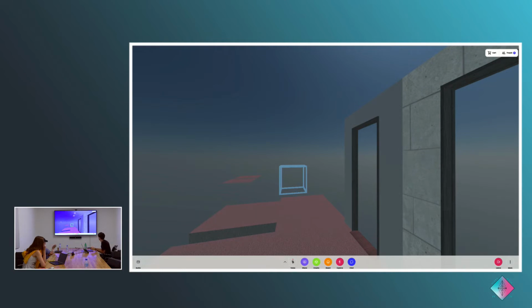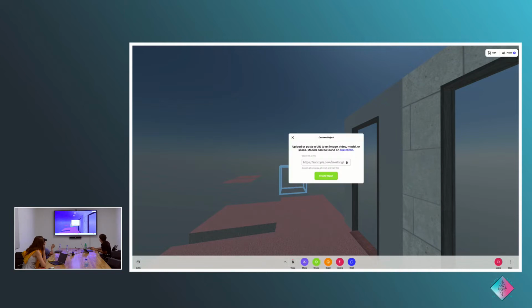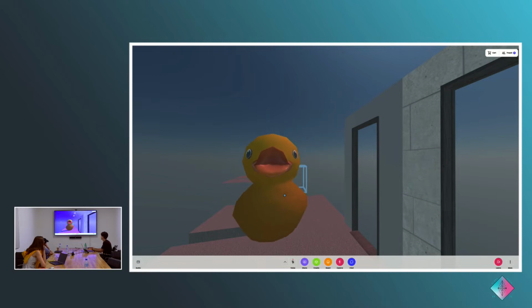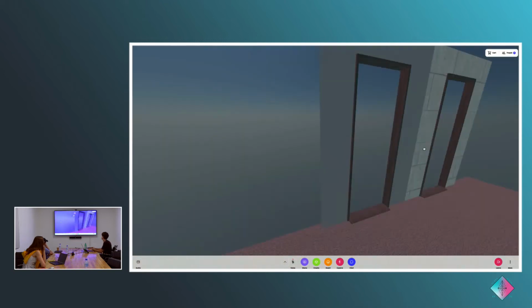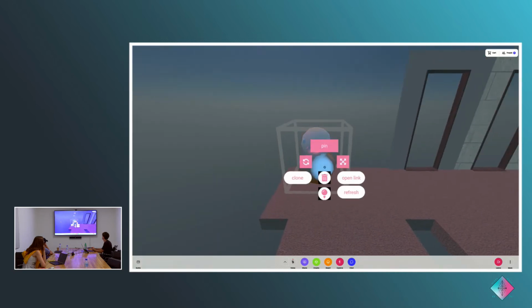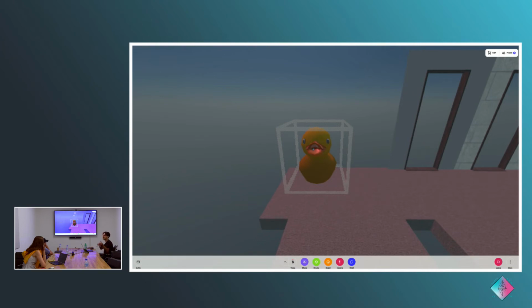But one second. So this is the media frame. I will put here a test object. Normally it's a duck. So I go here, I put it there, and as you can see, it's already there. I can pin it as well. But this won't be a product. If I click it, nothing happens because I didn't import it through the other system. I will delete it. Always pressing spacebar.